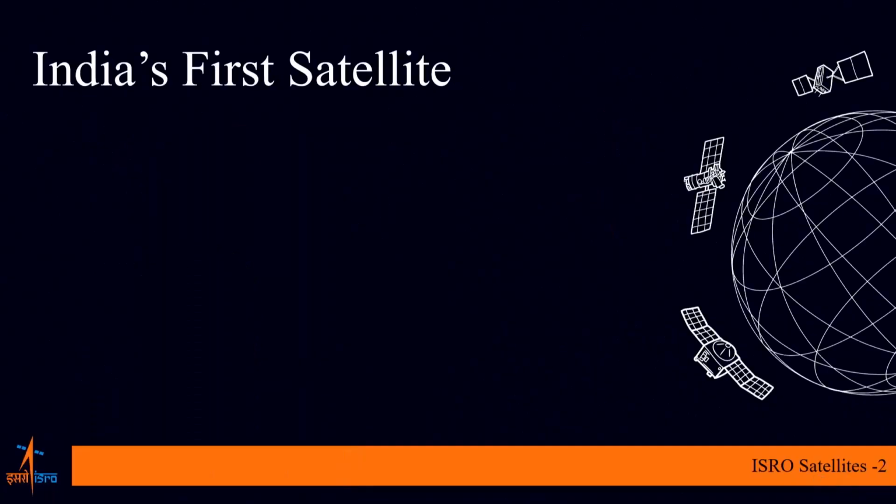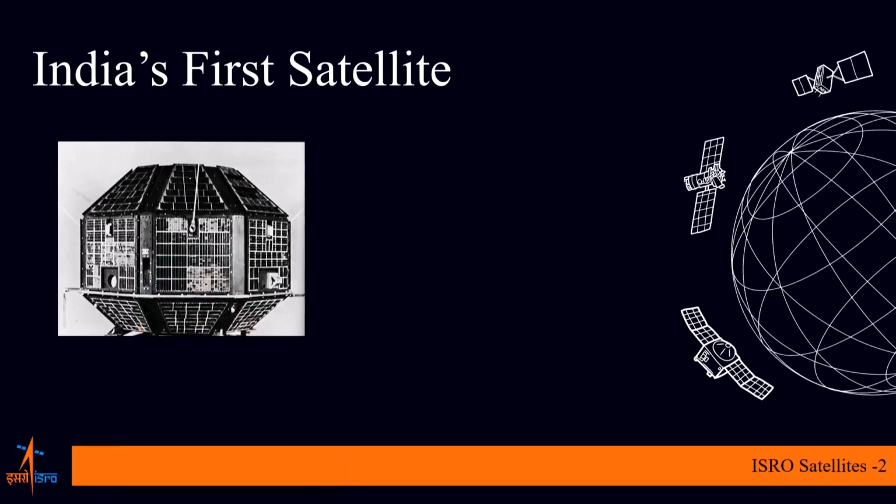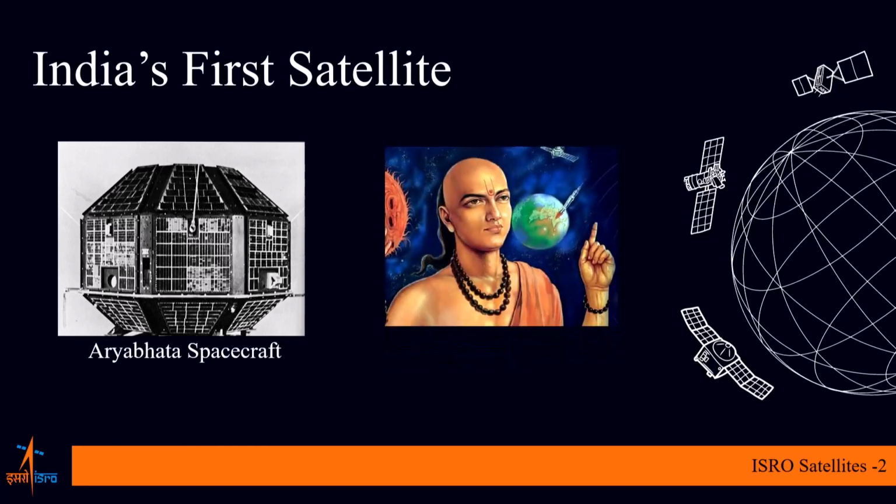India's first satellite was the Aryabhatta spacecraft, named after the famous ancient Indian mathematician and astronomer Aryabhatta. The spacecraft was a 26-sided polygon, 1.4 meters in diameter. Except for the top and the bottom, all the other faces of the satellite were covered with solar cells to provide the necessary power.